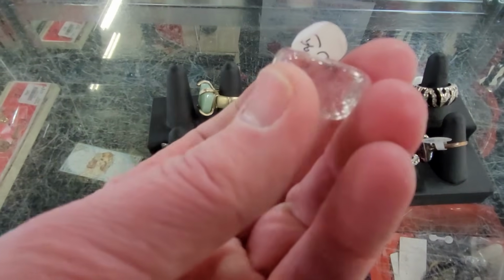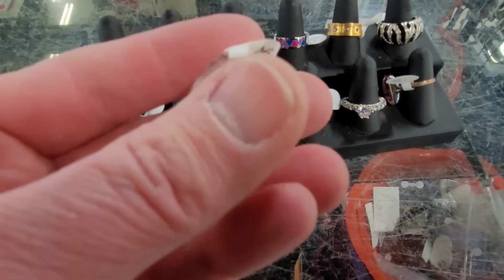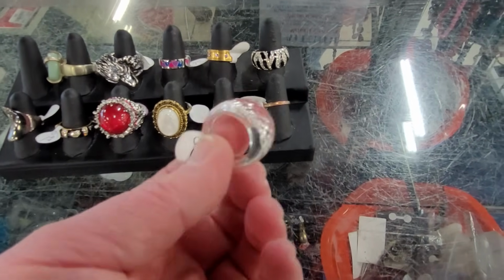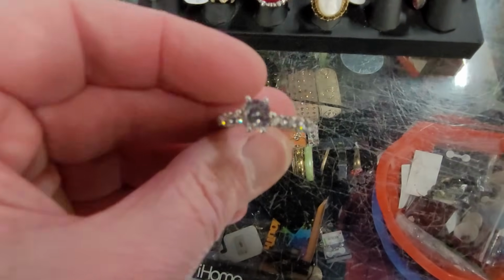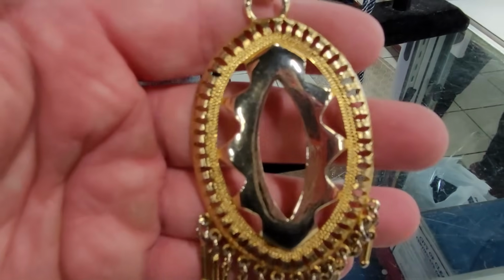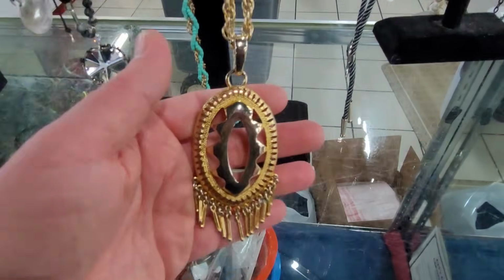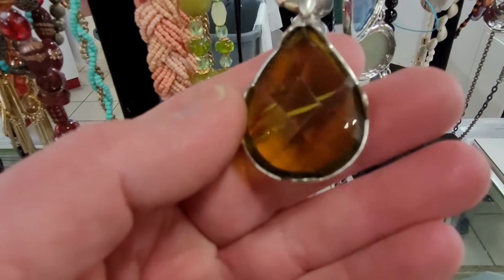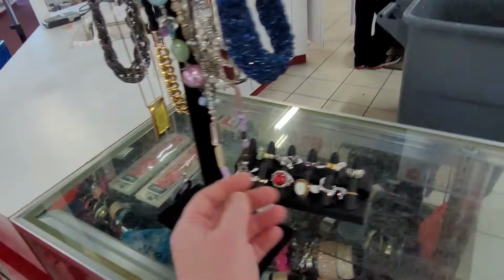Okay, this is different. I've never seen a glass ring before. Have you guys ever seen a glass ring? So this is not plastic, this is glass. I'll take this one. This looks vintage, but it's really kind of too faded to buy. I'm getting the glass ring though.